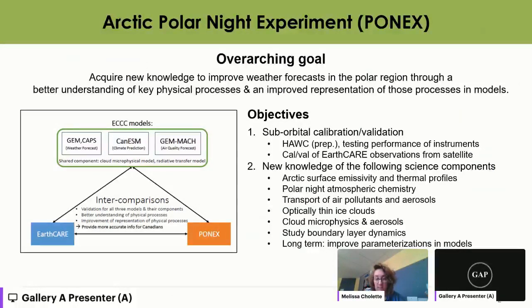This is a slide that Zen mentioned this morning, but I think one of the overall goals of this campaign is to improve the weather forecast in the polar region, through a better understanding of key physical processes, and eventually improving the representation of those processes in models. So as Zen mentioned in his talk, the first objective is sub-orbital calibration and validation. And the second one is to acquire some new knowledge about the following science components, which I will get into in a little more detail later. But Alexi also gave a really good overview of this. So next slide, please.